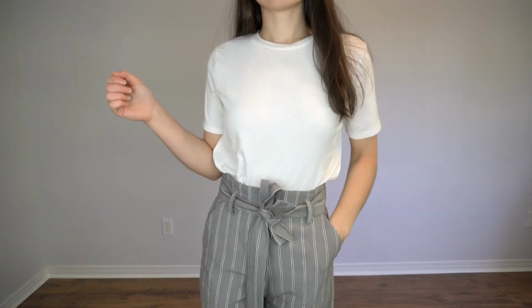Next is kind of the opposite of this look. So I've gone for a pair of nicer trousers and paired them with a t-shirt. So you can see the combination here is just fancy on the bottom and slightly less fancy on the top.